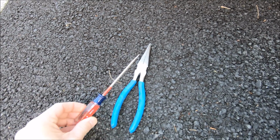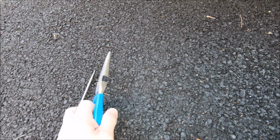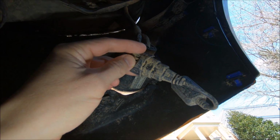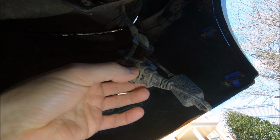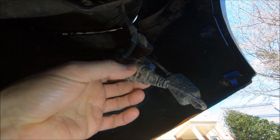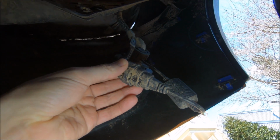So you might need either a small flathead screwdriver and or some needle nose pliers so you can take those and actually squeeze the bottom part of where it plugs in and just sort of pull it out. You might be able to get it by hand, but you can see mine's got dirt all up in it, makes it sort of difficult to remove.